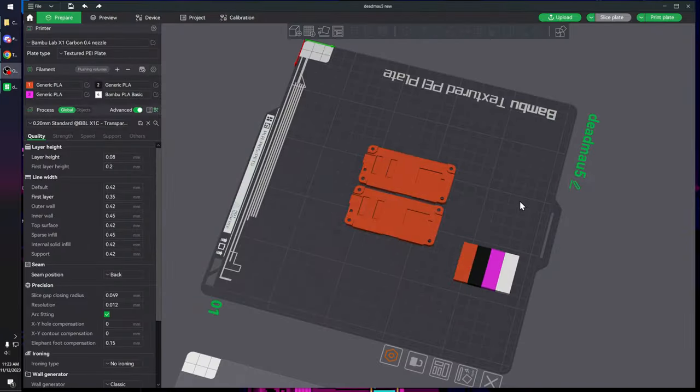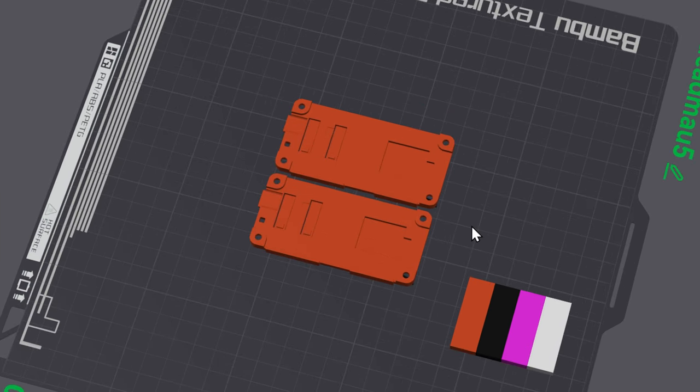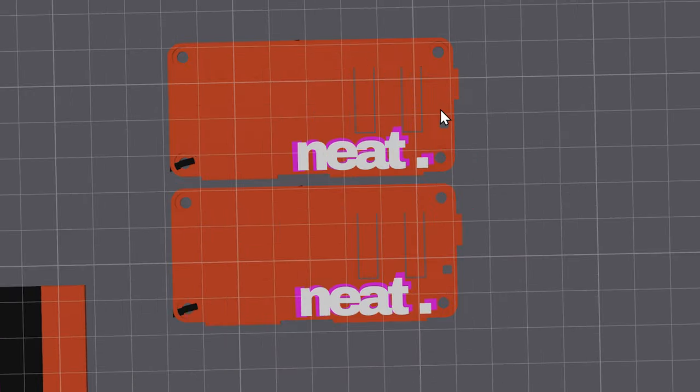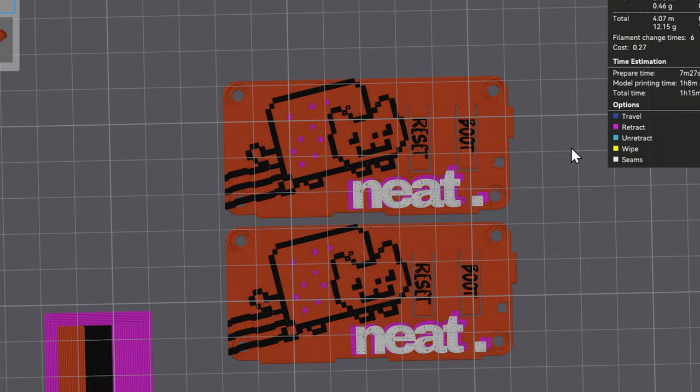All right, so here we are in Bambu Slicer, and you can see I've got a couple of them because I print more than one at a time just in case it's a printing issue. I can pick the nicest one. And let's flip over to the bottom. You'll notice you can't even see it right now, but when I slice it, you can see exactly what I came up with.